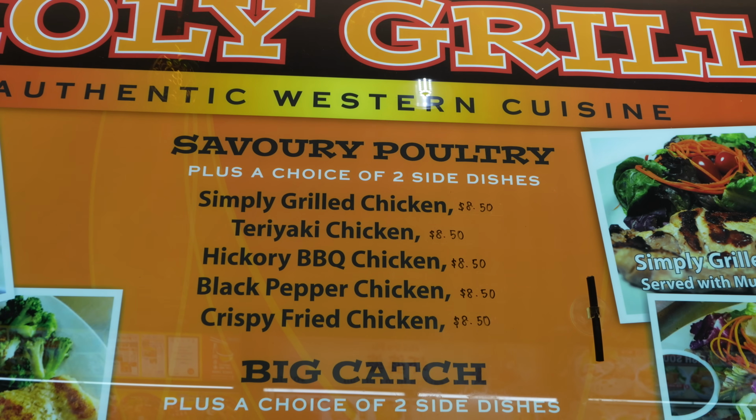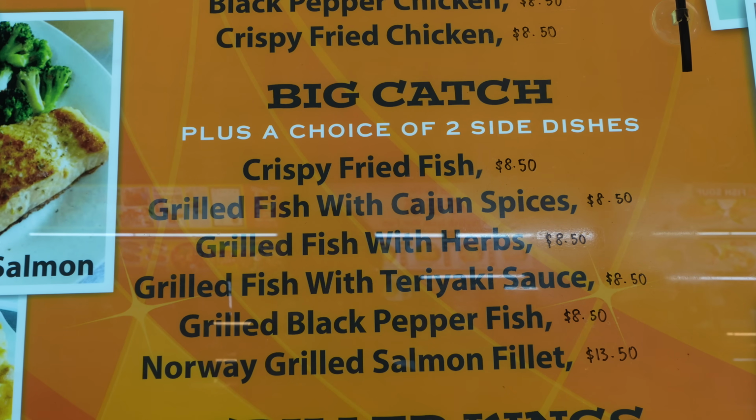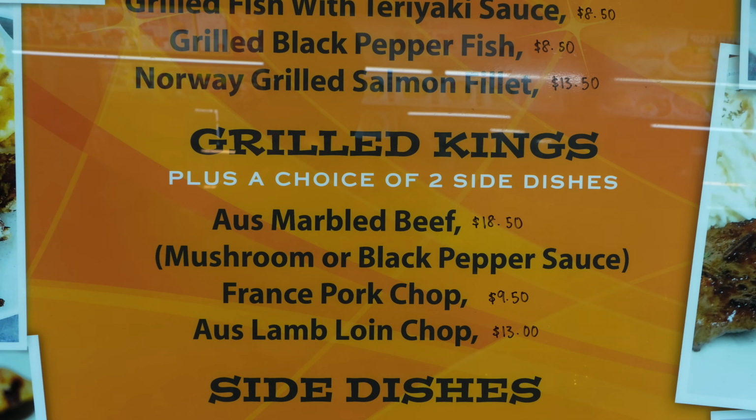Now, why do hawkers give you cheap meat? It's because they need to keep the cost down, because most patrons are not going to spend more than $10 to $15 on a hawker lunch. So they jazz up the meat with some gravy and make it taste better.